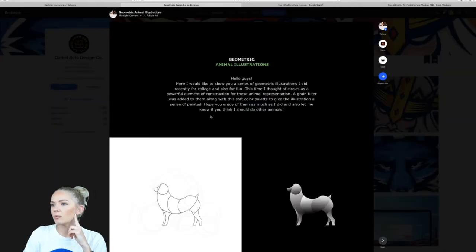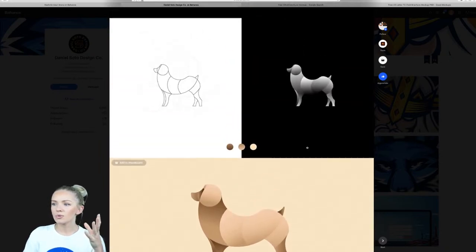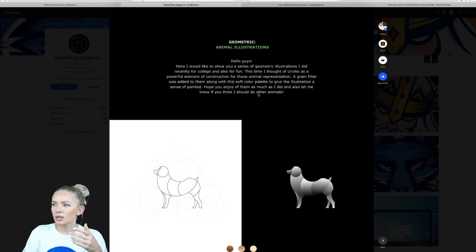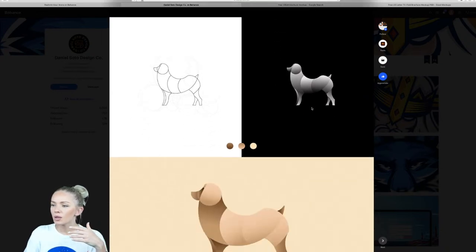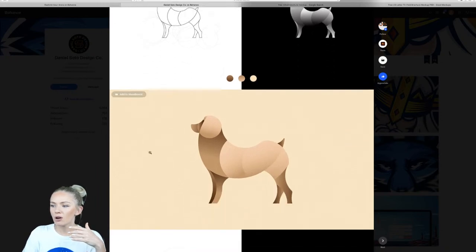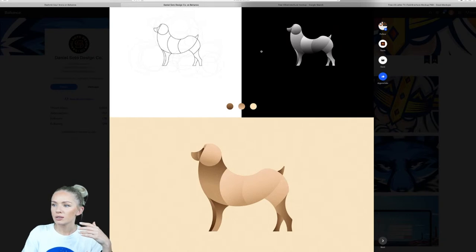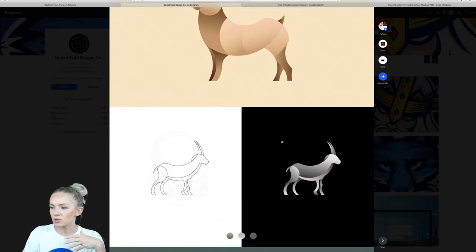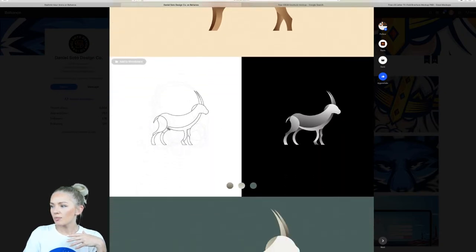Next one will be geometric and animal illustrations. So see guys, for all of you who have been doing illustrations, I think Ben was there earlier with some illustration. I would show something like this for the presentation, right? A little intro, geometric animal illustrations, and then showcasing how you're creating the illustrations, right? The different gradients you're using, and the different shapes that you're combining together into something new each time. Very nice.